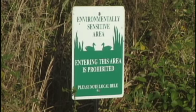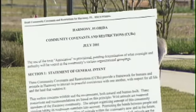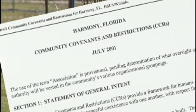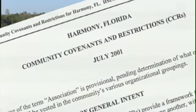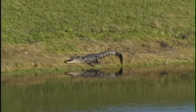To help educate homeowners about proper wildlife management, the developers have crafted CCRs, or Covenants, Codes, and Restrictions. This document is a guide for homeowners about what they can and cannot do in regards to wildlife, setting the tone for the community. For example, Harmony residents cannot feed alligators as they become dangerous when fed.